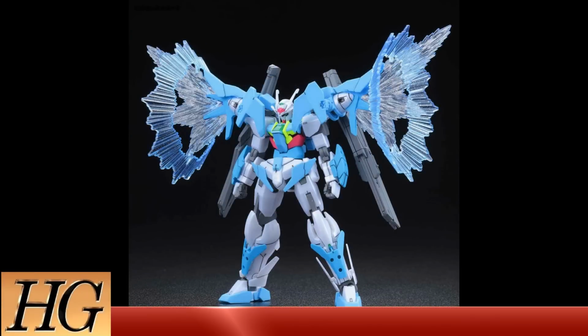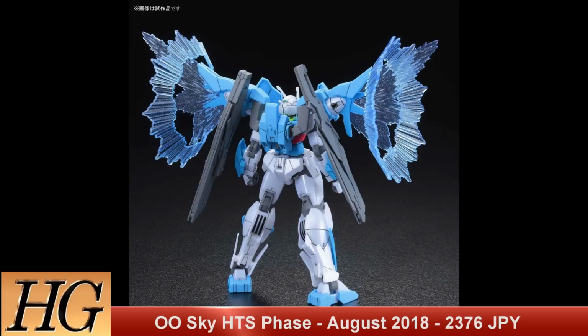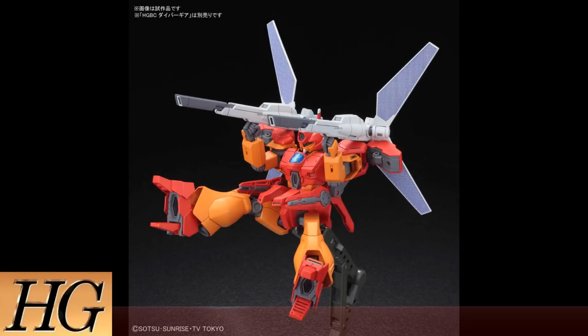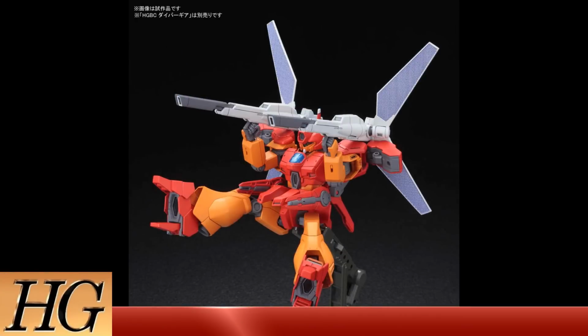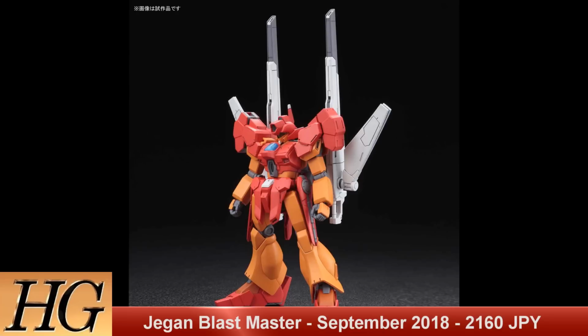Also, we have a HGBD Gundam 00 Sky Higher than Sky Phase. We have a release date of August of 2018 with a list price of 2376 yen. Next, we have a HGBD 1/144 Jegan Blastmaster. This has a release date of September 2018 with a list price of 2160 yen.